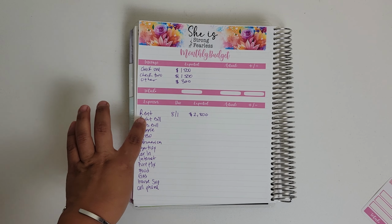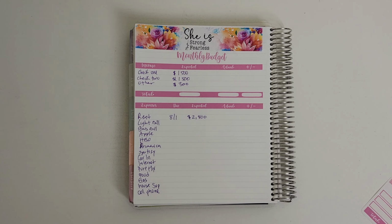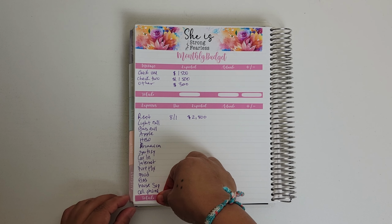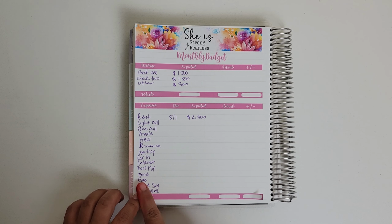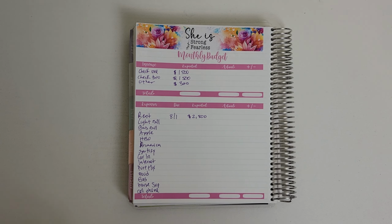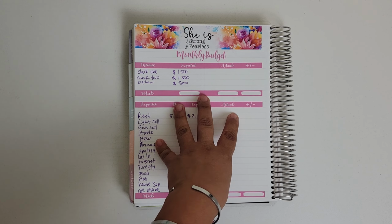Okay, so I am not gonna go to another page. This is my living expenses. I do have other expenses, but I am not gonna list them here. I am gonna try to have those expenses separate. My focus right now is living expenses. These are the things that have to be paid, yes or yes.